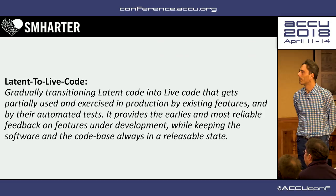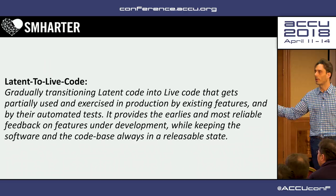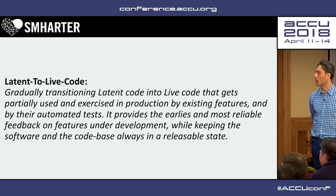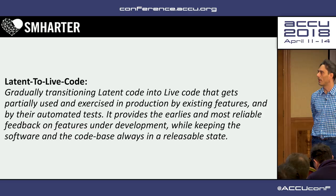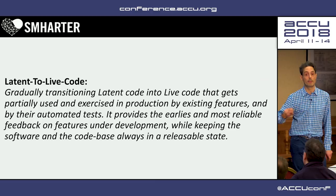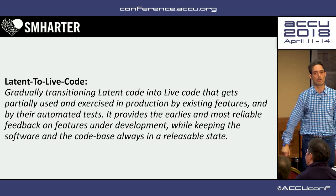We are gradually transitioning the latent code that we created before into production in order to maximize the learning and getting feedback as soon as possible. Getting the most possible value from production while keeping the software and the code base always in a releasable and safe state. So that's one of the new patterns that we introduced. And even nowadays, it's not very well known. While trunk-based development is a very well-known pattern, this one is still not very well documented and known.